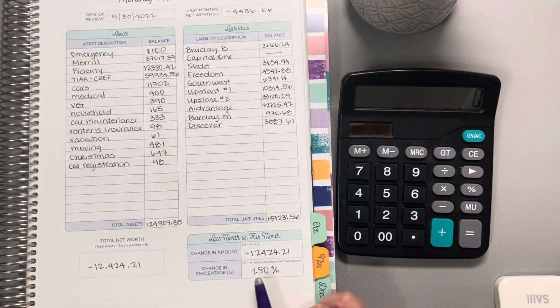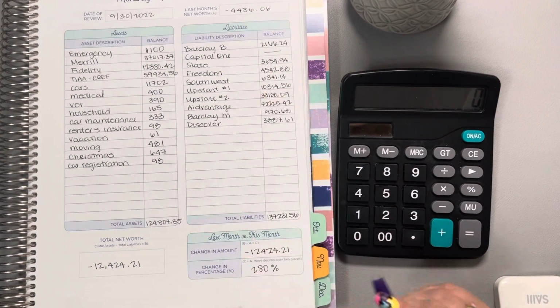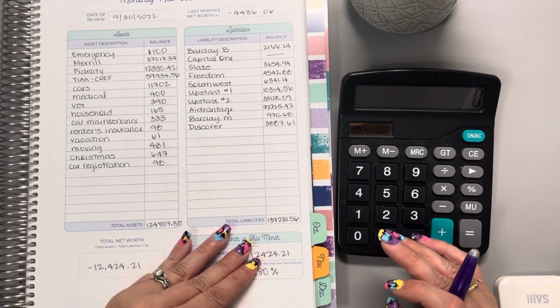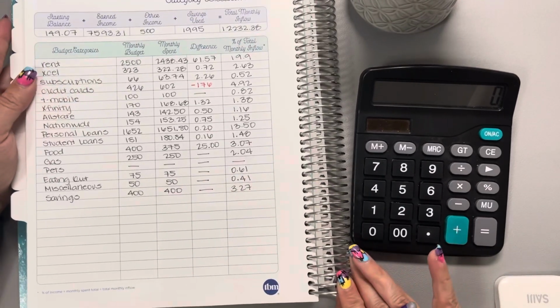That included a 280% increase because we did almost triple our net worth in the negative direction in the month of September. One day, I hope that we will be in the positive in that section.